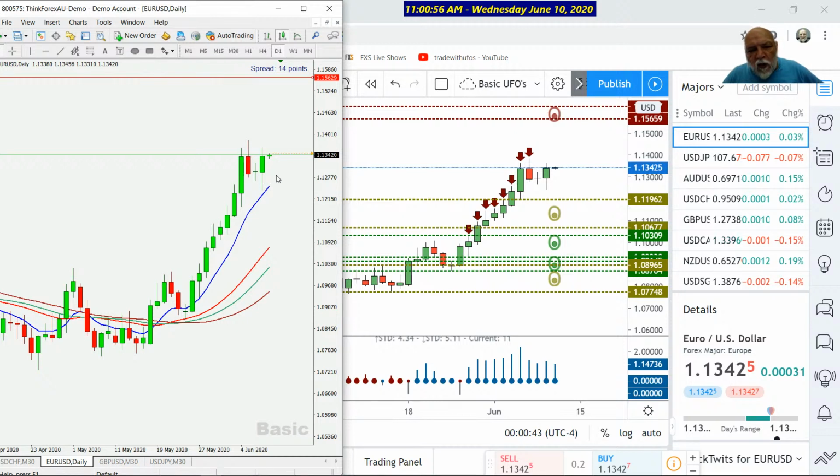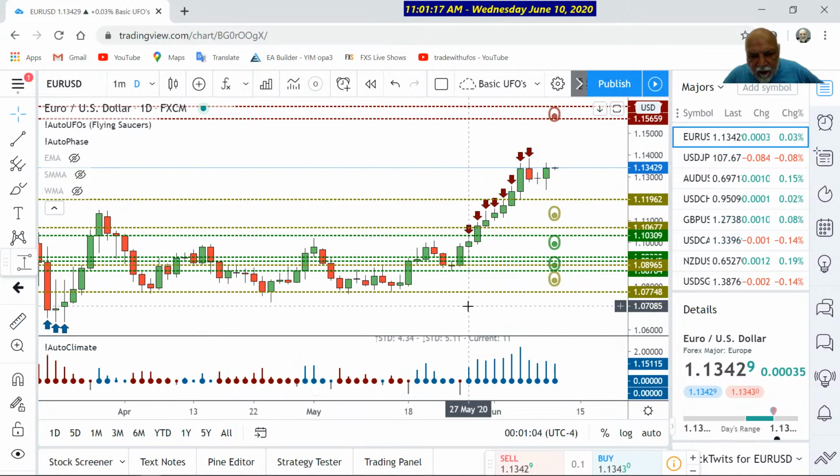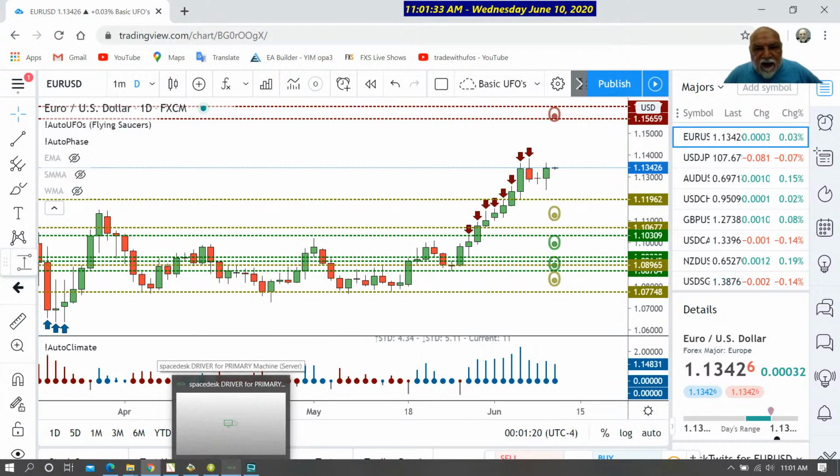it's showing some weakness, and we can see here in the auto climate that it's well extended beyond the up move, which was for about 5 periods back here. Okay, that was the 5 period. So here's 1, 2, 3, 4, 5. Okay, about middle of the way through here. Right. So now let's go ahead and see if we can actually hunt for a trade.